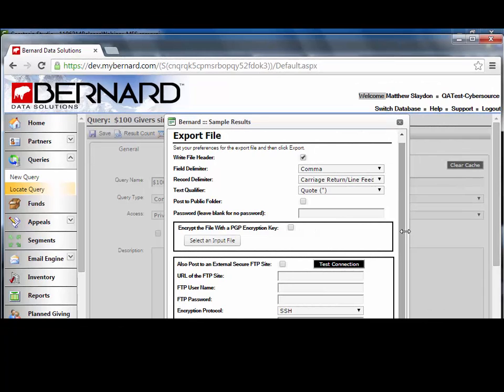Bernard now allows exported files from the query engine to be PGP encrypted.